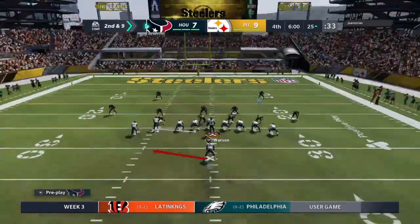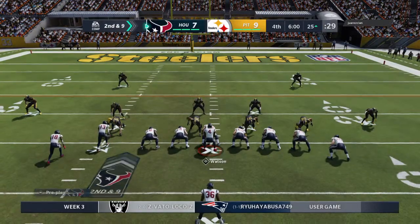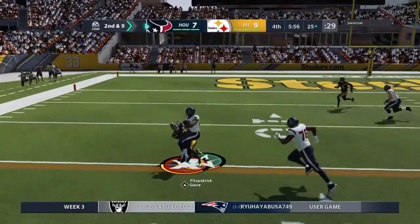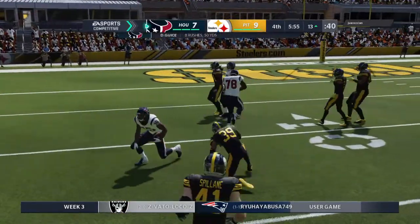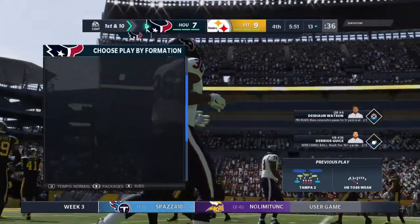The run only got a yard. Here's 2nd and 9. They stay on the ground. Geis again. And down inside the 15 he goes. 12 yards there and a first down.